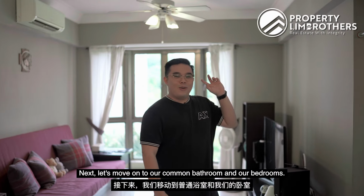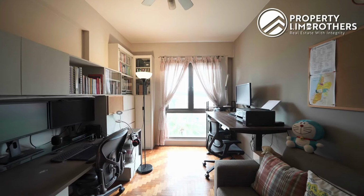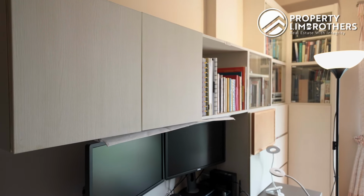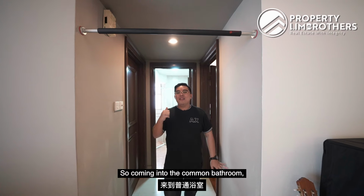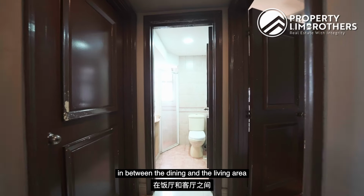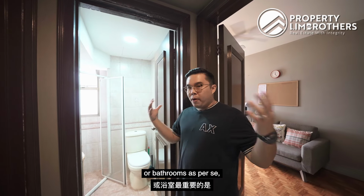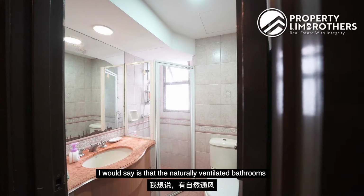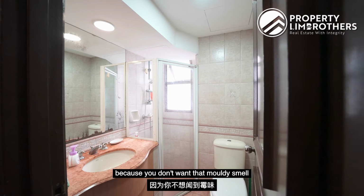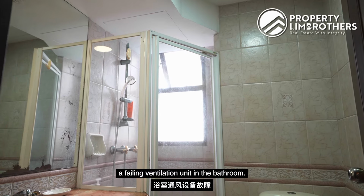Next, let's move on to our common bathroom and our bedrooms. So coming into the common bathroom, it is nicely located in between the dining and the living area, which is very accessible for your guests. But the most important thing about the common bathrooms is that they are naturally ventilated, because you don't want that moldy smell, or the worry of a failing ventilation unit in the bathroom.